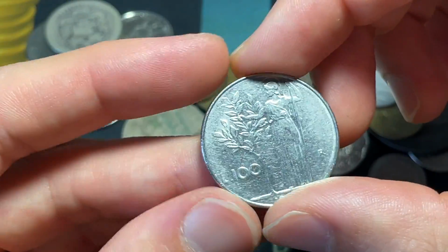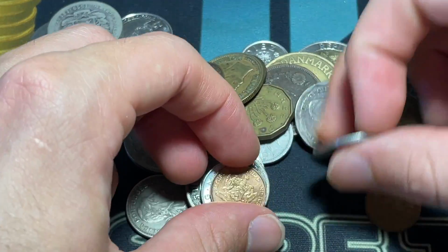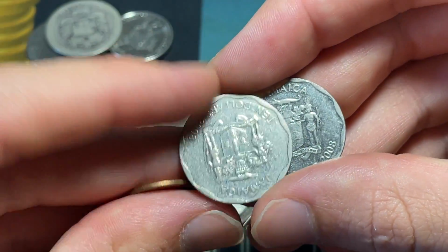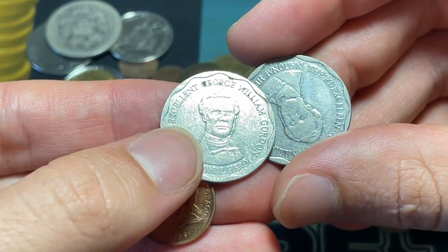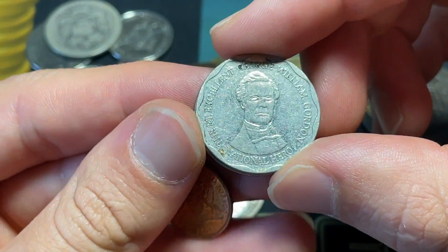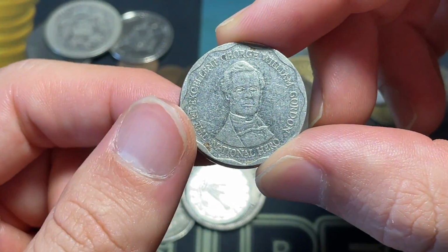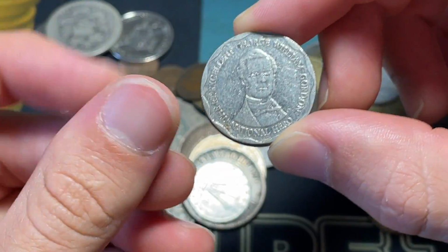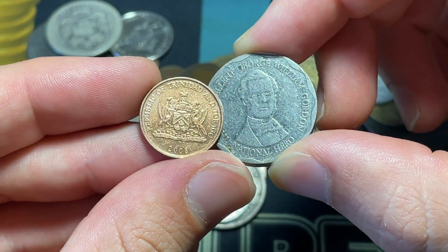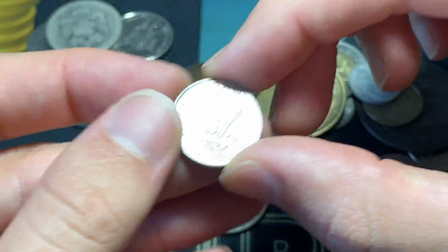But some pre-Euro coinage right here, 1978 100 lire from Italy. And then going over to the other side of the world, we've got some Jamaican coins. George William Gordon, who I believe was somebody who was a political opponent, and during a little revolutionary period was actually executed by the British. And then right here is a 1 cent coin from Trinidad and Tobago, 2008. That one was the coin I had seen at the beginning.